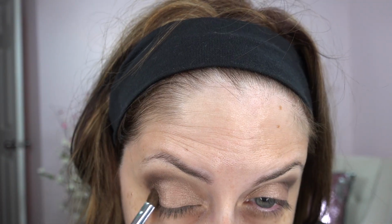Then I pat it into my lid with a flat brush, the champagne-y kind of color there, sort of a golden champagne. Oh, just so pretty, so metallic and shiny. I love that. Put that all over my lid, and then I did my outer corner with the darkest color, and that's where I could see how blendy this was.